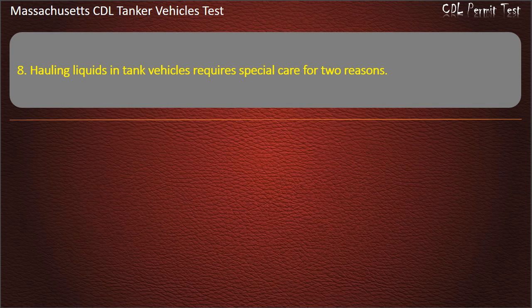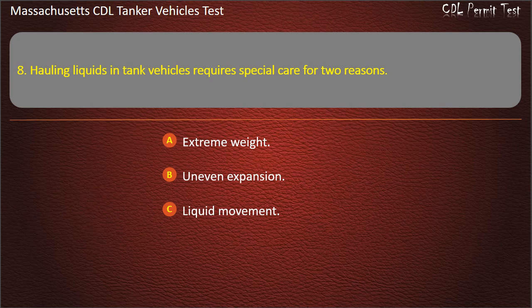Question 8. Hauling liquids in tank vehicles requires special care for 2 reasons. Extreme weight. Uneven expansion. Liquid movement. Answer. Liquid movement.